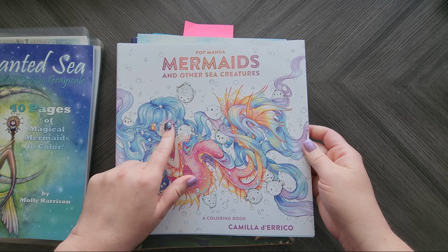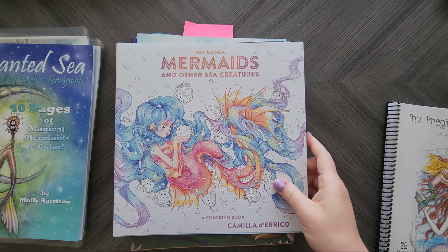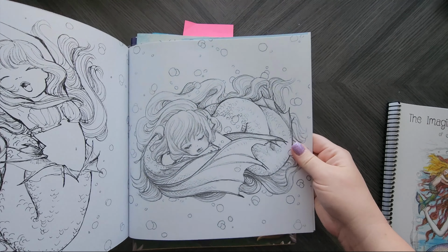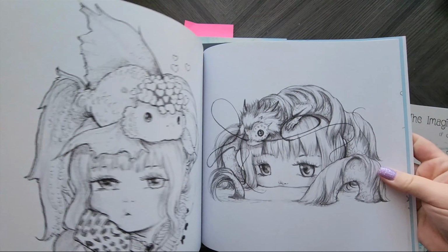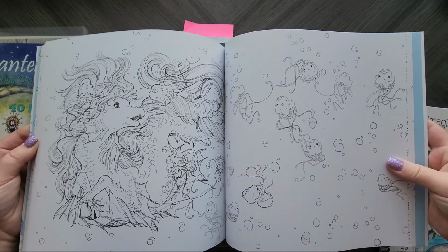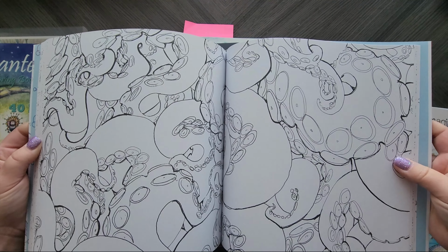Okay, next I have Mermaids and Other Sea Creatures. This is by Camilla d'Errico. Is this her second book? I can't remember. She does that manga style. Some of her stuff is really cute. Sometimes it can be kind of creepy.